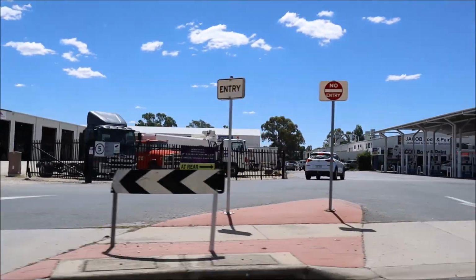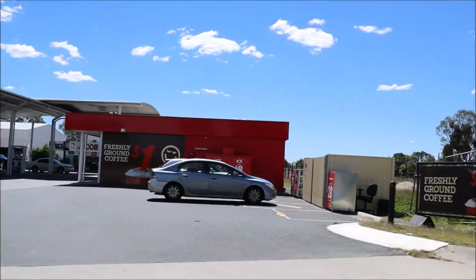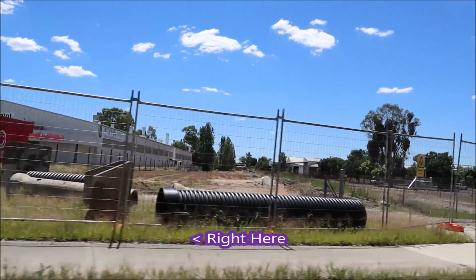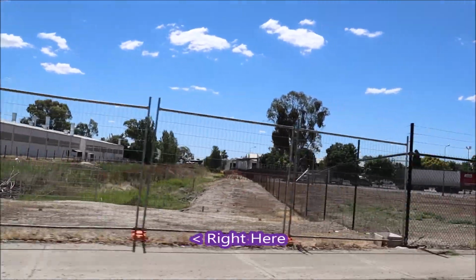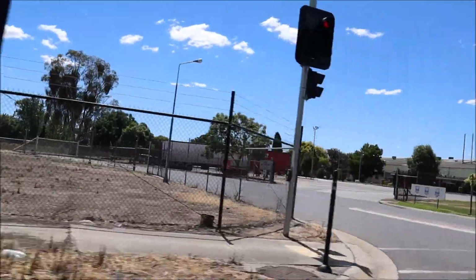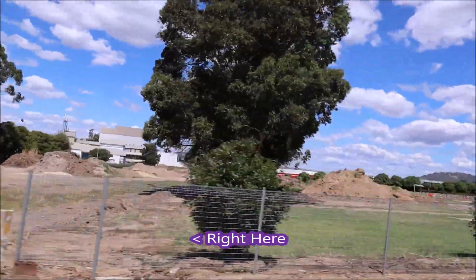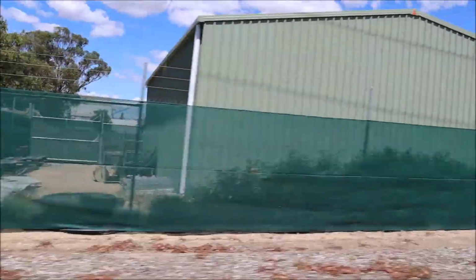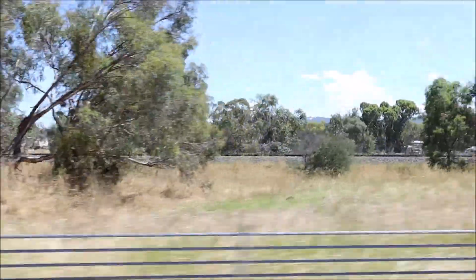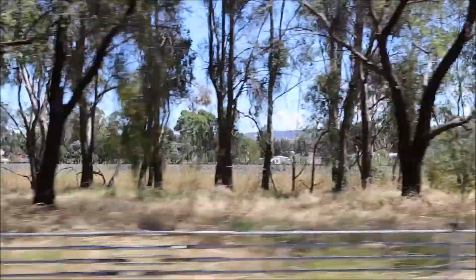So what we're about to cross may not look like much, but this is on Melrose Drive where the train line basically used to go through. It used to cross over here just after it left the Hume. So yeah, that's basically what this used to be, and you'll probably see a video of the Hume right now. What you're about to see is where the old train line leaves the Hume.